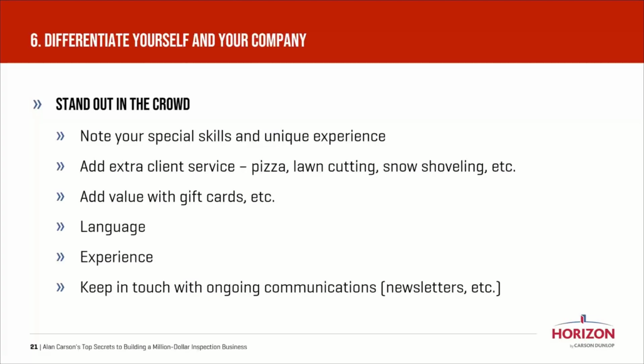There's a very successful home inspector I have a lot of respect for in the southeastern United States who stands out in the crowd by wearing very dramatic, very colorful pants. Now, he's also a terrific inspector, a great businessman, a gifted presenter, but he wants to make sure he's memorable, so he wears striped, polka dot, loud colored pants, and people remember him. It works. Now, that's not necessarily everybody's approach.